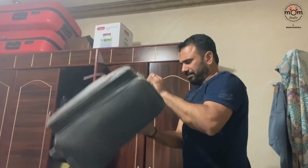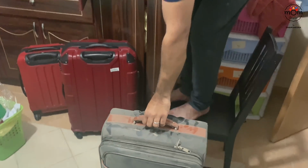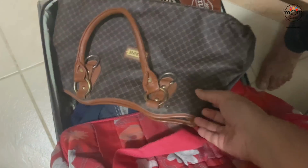I was literally shocked to see a suitcase that had been lying on top, full of dust. The wardrobe was so high that I hadn't noticed it. And to my surprise, I found my old favorite bags which I thought I had lost somewhere.